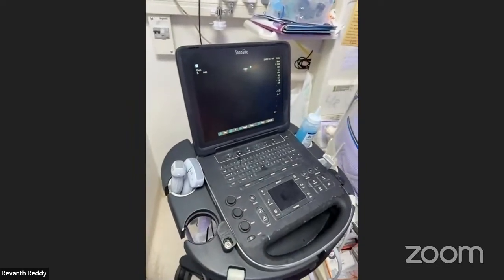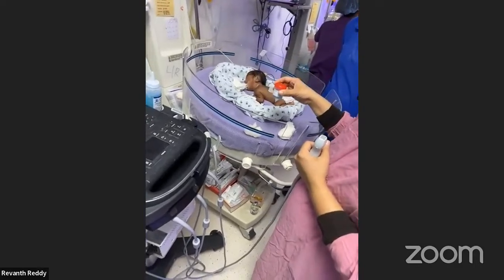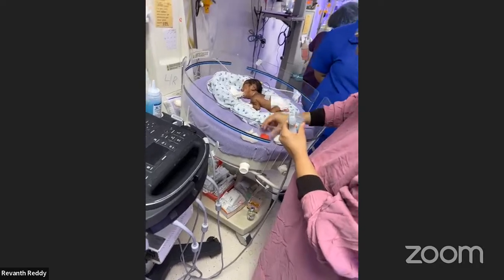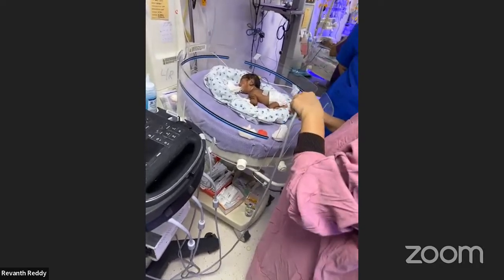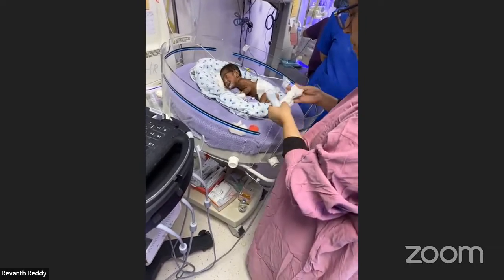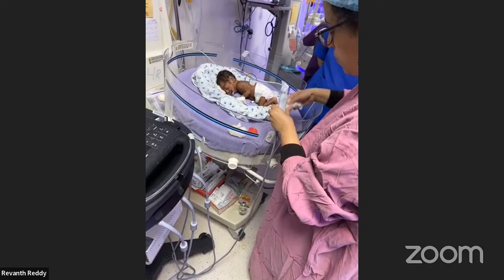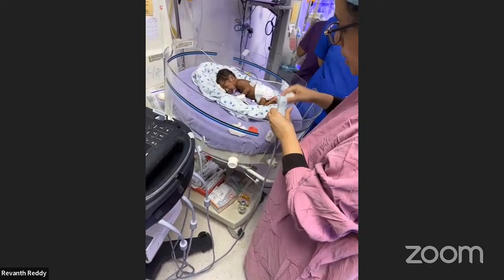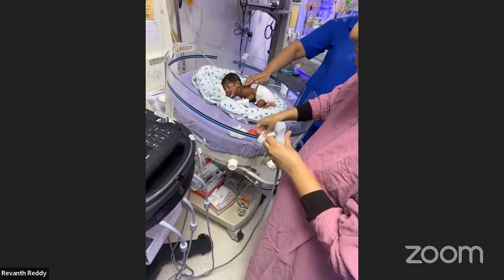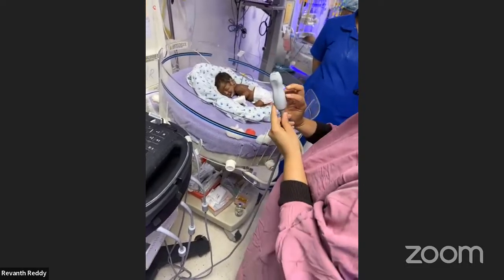So we are selecting that, and then we should apply the jelly. We should keep a sterile jelly on the bedside of the baby underneath the warmer itself, so that it is warm and we don't apply cold jelly to the baby. So now we are applying some jelly to the baby. We just apply it with the balls. We have to commence the neurosonogram only when the baby is comfortable and fed properly, to ensure that the baby is not agitated or crying.